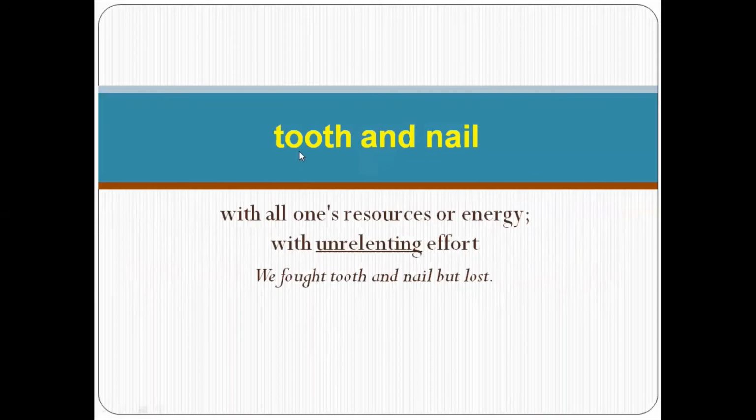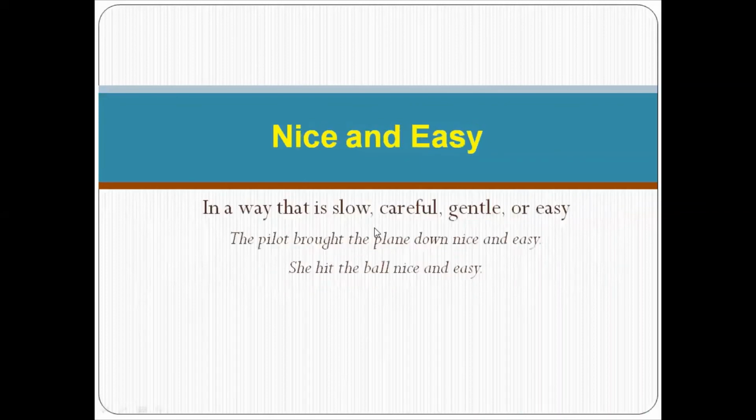Tooth and nail. Tooth and nail means with all one's resources and energy. So someone has resources, energy, ability, skills, and they are all being utilized here. So we say tooth and nail. We fought tooth and nail but lost. So we were fighting till the end and we did our best, but unfortunately we lost. So tooth and nail means you are giving your 100%, and you are using all your resources and energy.